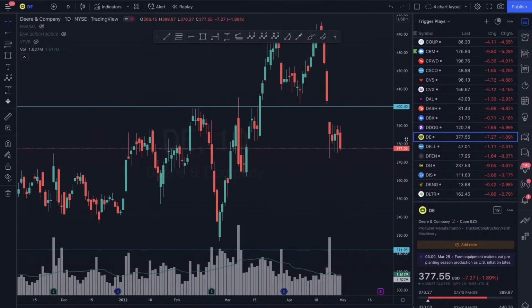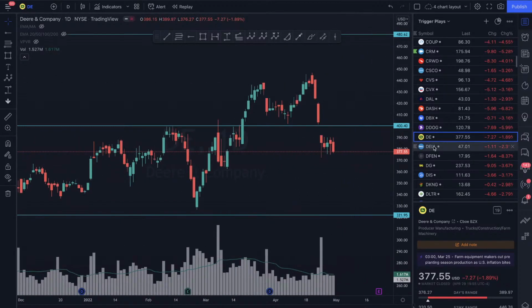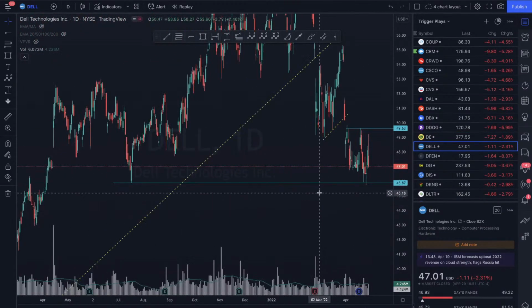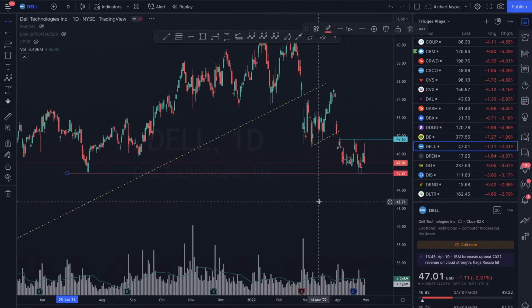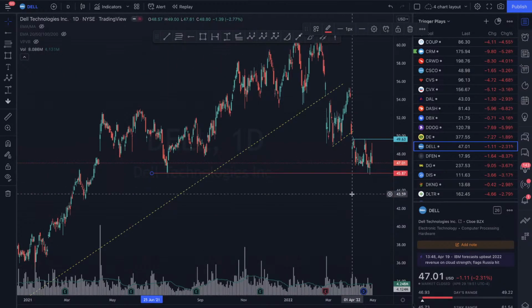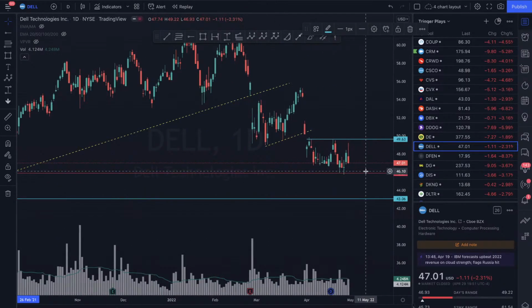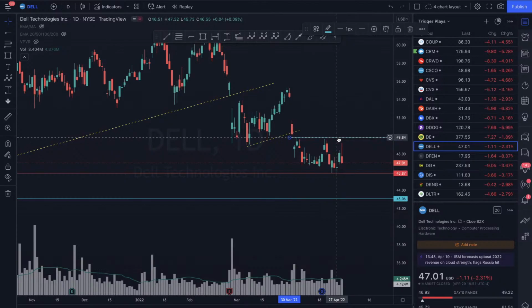Okay, DE. Okay, John Deere. Dell is in this huge consolidation. So watching this level here on Dell, 45.70. Break that 45.70 level, and then I'm expecting it to drop to 43 next on Dell. Guys, I can't see any real demand zone here on Dell after breaking this low. So on high watch this low and this high too. If this breaks, there's a nice gap to fill to the upside, so keep an eye on these levels here.